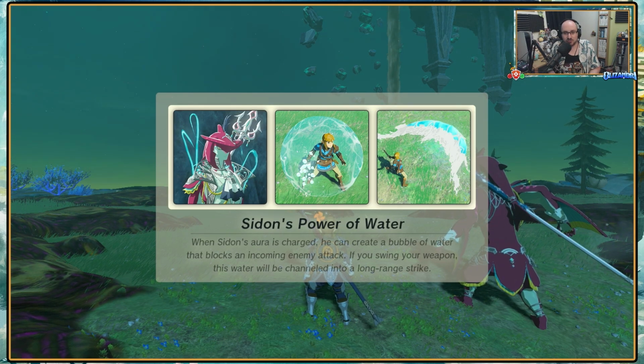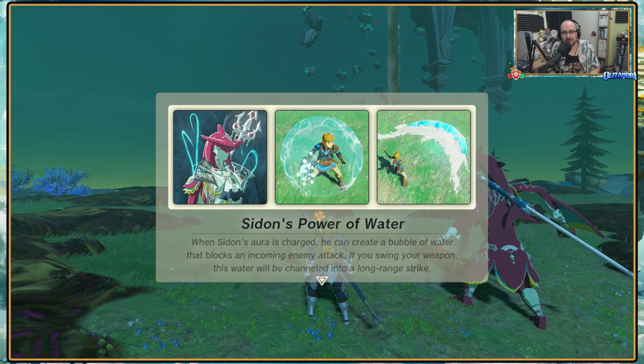When Sidon's aura is charged, he can create a bubble of water that blocks an incoming enemy attack.